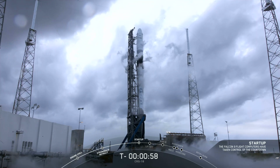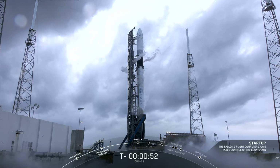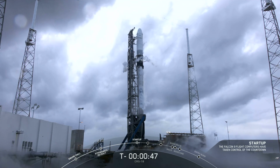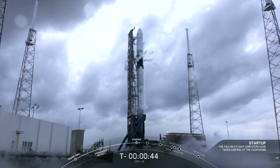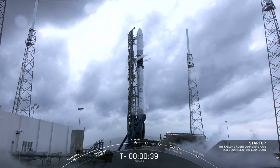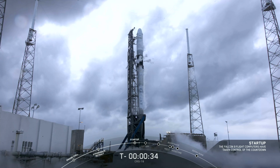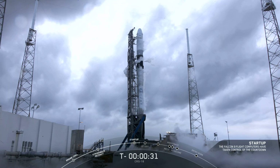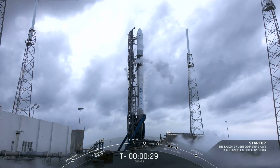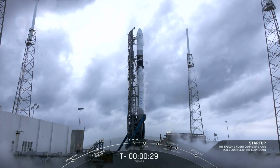Falcon 9 in startup. Dragon is in startup. Hold on countdown 1. Launch board's running. Please proceed to non-crewed scrub, post-static fire procedures.